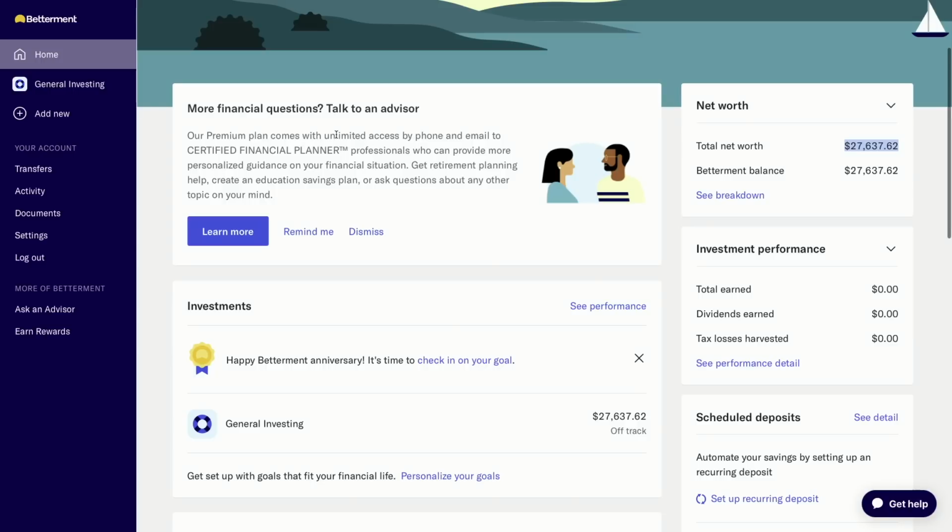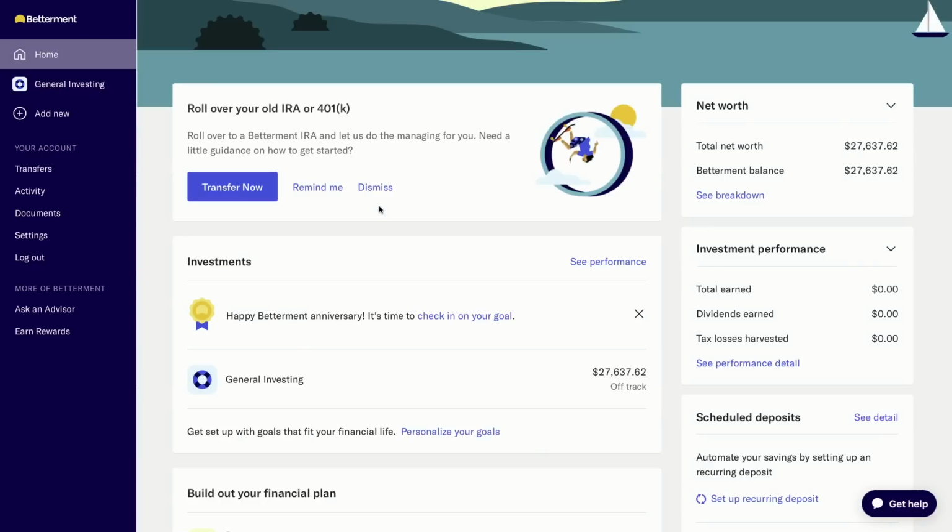The other thing I want to point out, you see here, I can talk to an advisor if I want. I don't need to, but you may want to. And there's a couple of different ways you can pay for that. This service, as it stands, costs 25 basis points. That is on top of the expense ratio of the investments that Betterment will allocate your money to, which we'll look at in a minute. You can pay a higher fee, I believe it's 40 basis points, to have access to an advisor. I also believe you can talk to an advisor sort of on a one-off basis, I believe. But I'm not going to do that, so I'll dismiss that now.